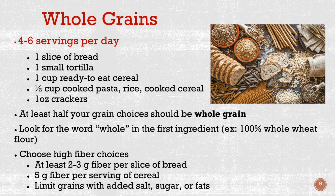Whole grains can be a great source of fiber, as well as important minerals and B vitamins. So our recommendation is to consume 4 to 6 servings of grains per day, and we want at least half of our grain choices to be whole grains.